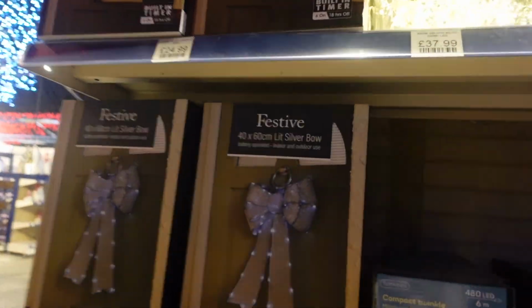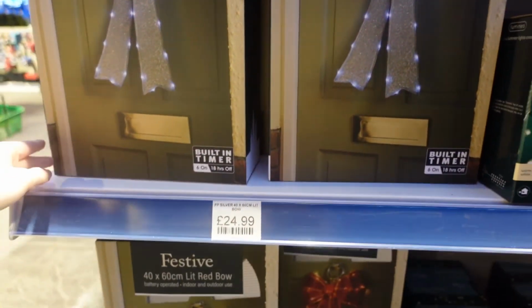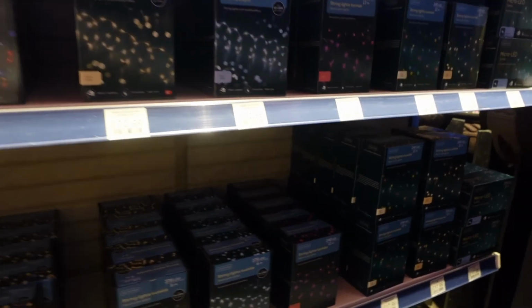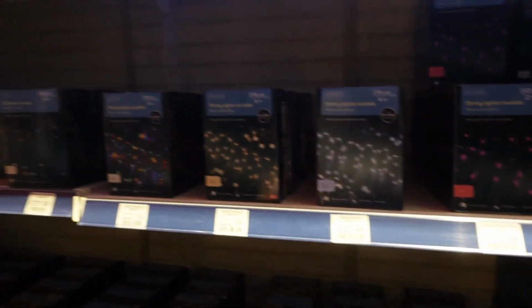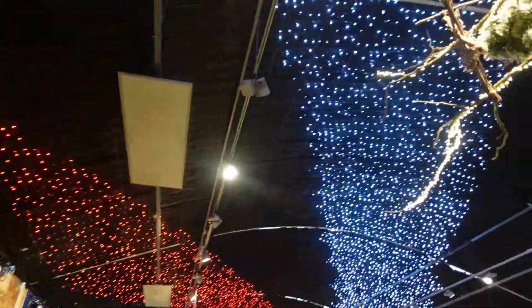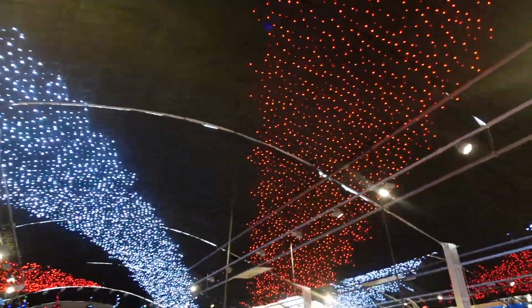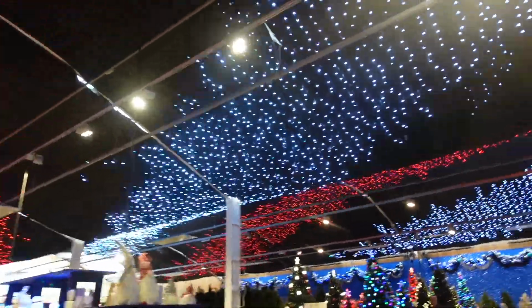Oh, I've seen lots of people last year with bows on their houses, and I think they looked really nice. But I think they were more like ribbons. They weren't actually light up ones. But yeah, look at the ceiling. Look how much control you have with the Twinklies. That's why I love them so much. I'll have to show you once we put ours up. Obviously, we've not put them up yet.